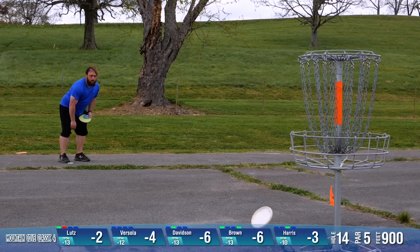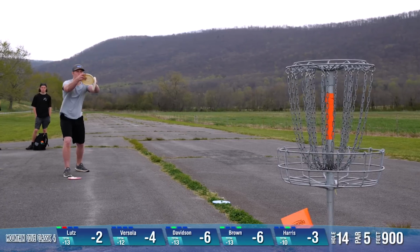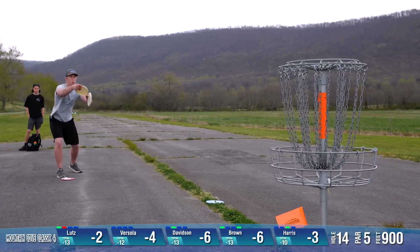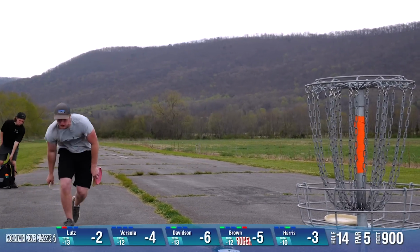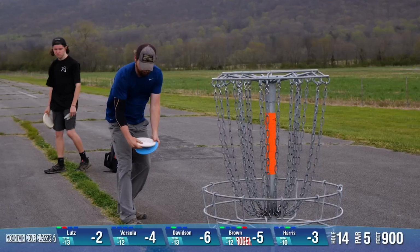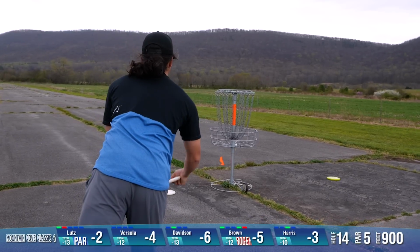Oh, that's one of those that could have bounced in after hitting the top of the cage. It stays out. There's a video on YouTube of Dave Feldberg skipping off the top of the basket, and then it flies into the back afterwards on a headwind putt. I've seen that. He runs around a little bit. Yeah, that's pretty fun. Like Zoidberg or the Freakazoid.